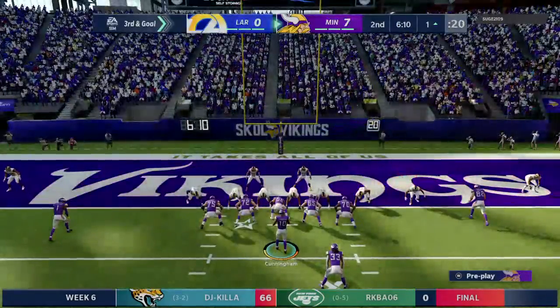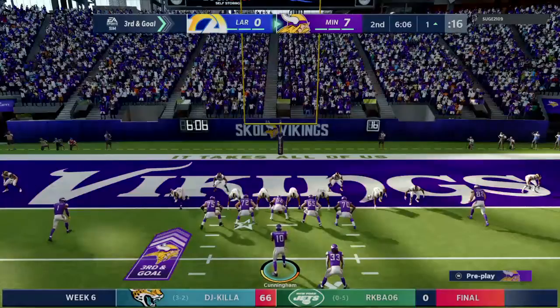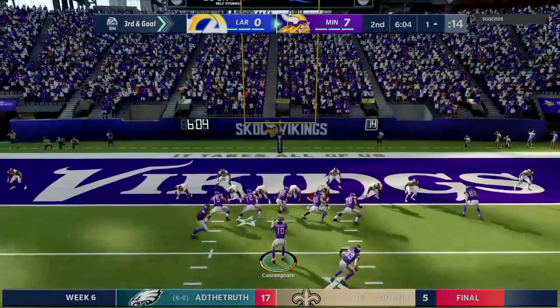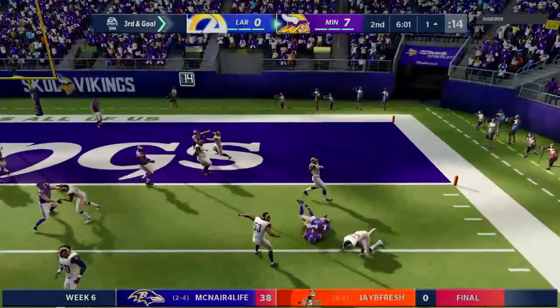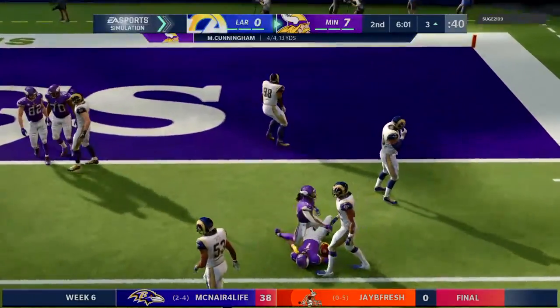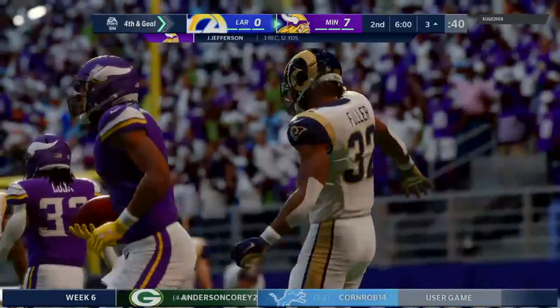Big play coming here. It's 3rd and goal. This will result in him losing yardage. Back to the 3. That'll back him up 2 yards and also bring up 4th.